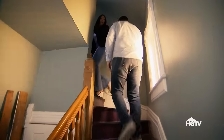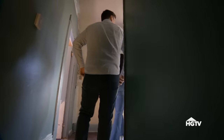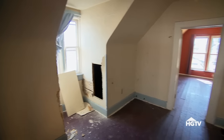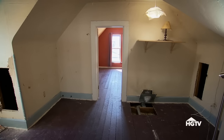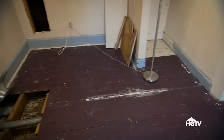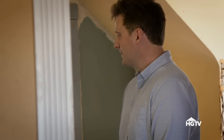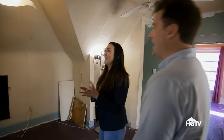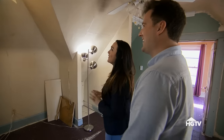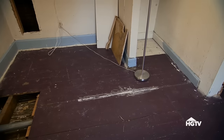Bruno is going to hate these stairs. Poor guy. Oh my goodness gracious. Yeah, we've got your work cut out for you up here. Do you think I can add a bathroom up here? Because there's a bathroom downstairs, right underneath us, actually. I hate to be the bad news guy, but you're probably looking at another 20,000 at least.